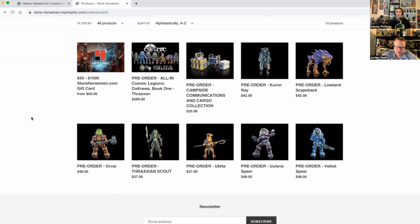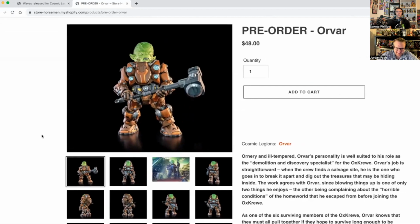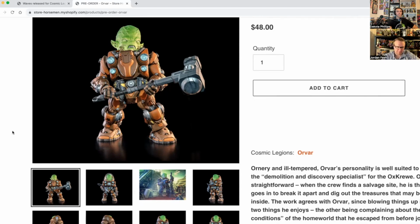So then after that, we get into one of the Ox crew members, Orvar. I think a lot of people were thinking he was going to be kind of goblin scale, but he's going to be a little bit bigger than that, I think. I think he's still 2.0, even though the armor is a little bit bulkier than I think a Mythic Legion knight armor would be. But he is on the shorter side out of the whole crew.